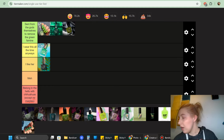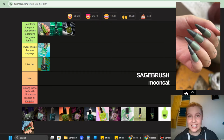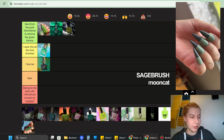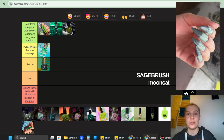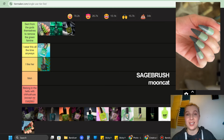famine. We also have, I don't remember the name, but I will check, Sagebrush. Now Sagebrush is honestly a beautiful shade and it's thermal. In its cold state it's a little bit darker and in a warm state it's a little bit lighter, but it is in both stages sage green.